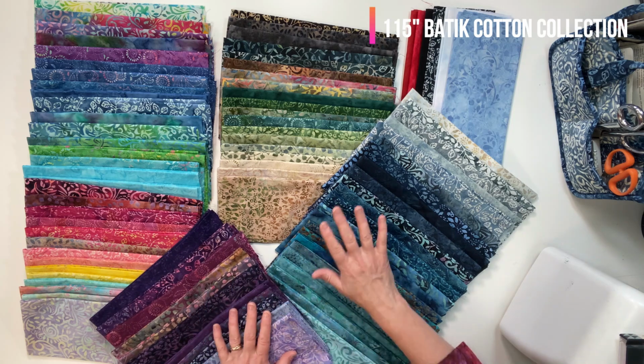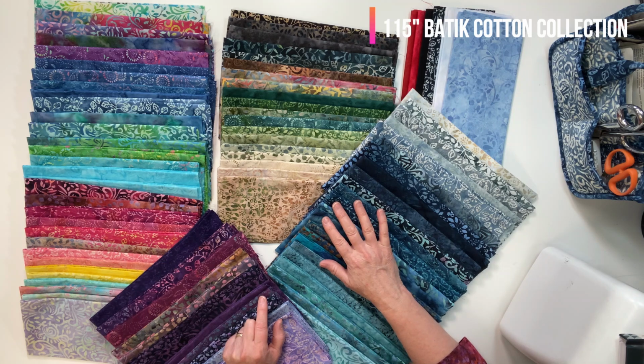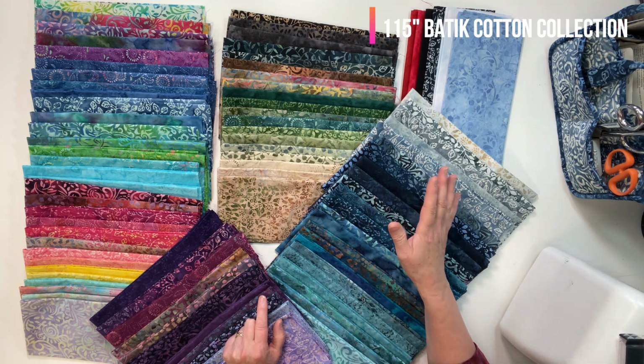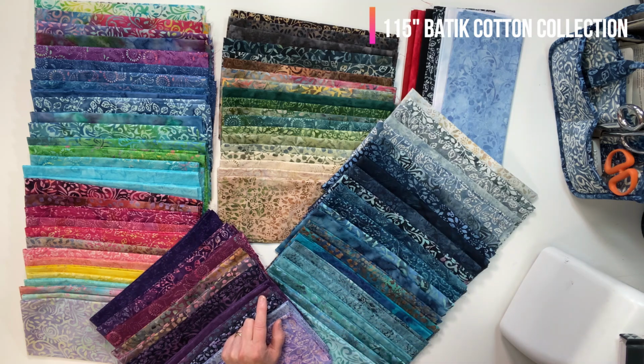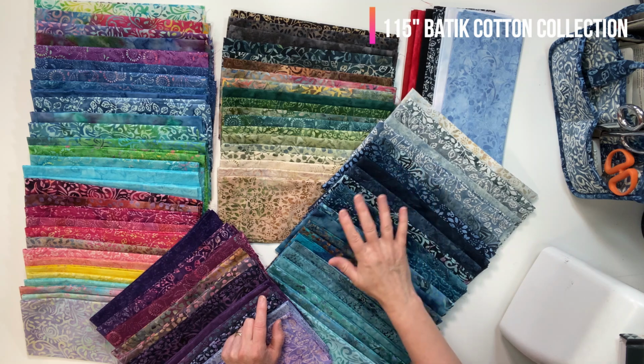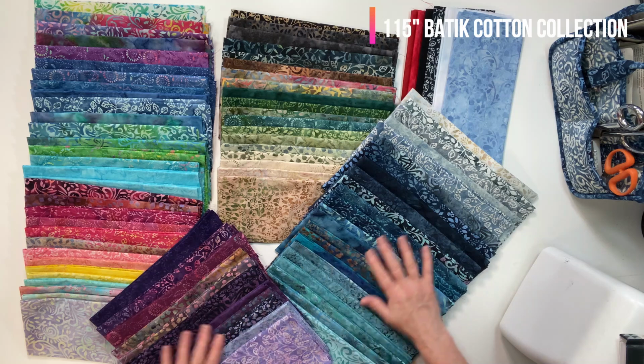Now, this does not include our double border fabrics that we have in stock as well, which are great for duvets and for shower curtains and tablecloths and things like that. So those aren't in here, but we have about 8 of those fabrics as well. But this is the collection.